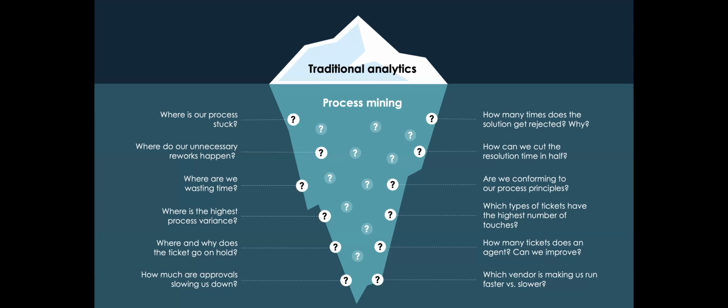Which is typically where process mining comes into play. If you compare this to what you're probably doing today in analytics and dashboards, they answer the what's going on question. But the why is not answered in dashboards or performance analytics. They're answered in process mining. Where is our process stuck? Why is work being ping-ponged between two different teams or two different states? Who's holding on to those cases or tickets or incidents? All those questions can be answered within process mining through our ability to understand how things change and how they flow.